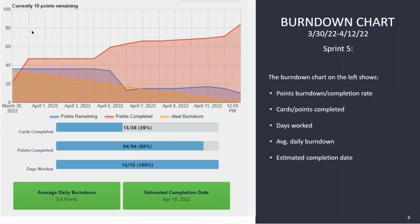So on this burndown chart, we completed 15 cards out of 38. We completed 84 out of 94 points. We worked 15 out of 15 days, and our average daily burndown was 5.6 points. And now we will be looking at the Trello board.